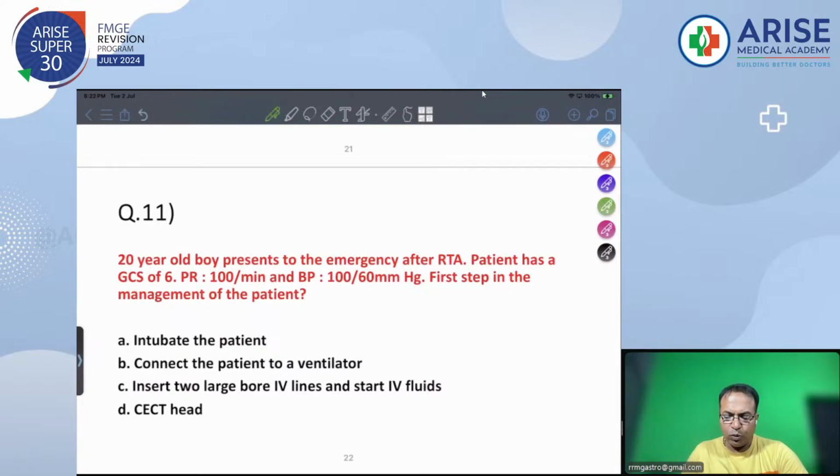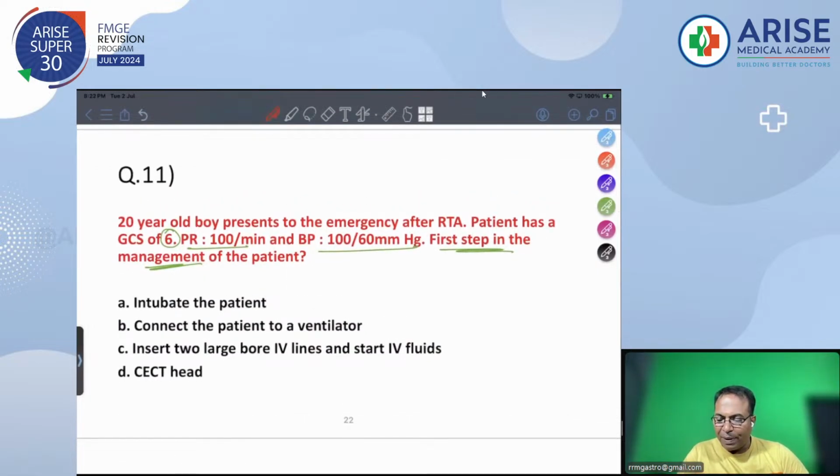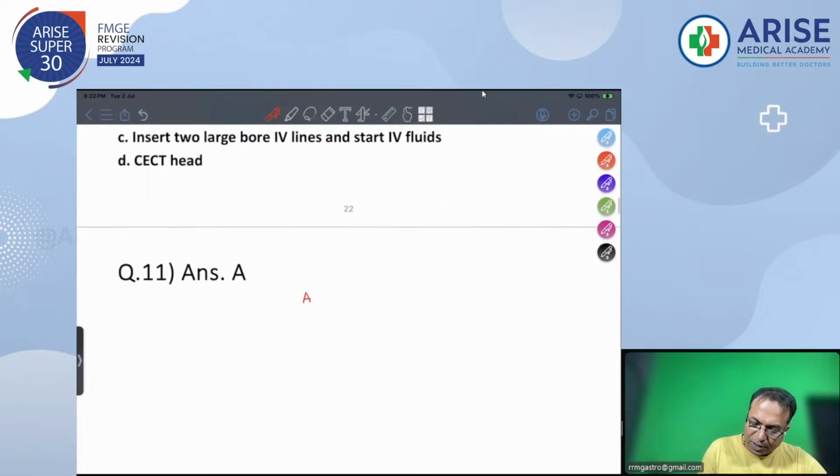A 20-year-old boy presented to emergency after a road traffic accident. Patient has a GCS of 6. Pulse rate 100, BP, whatever it is. What is the first step? Can you tell me the answer? This question is a repeat question. Which is the first one in management? So this is based on the mnemonic ABCDE. This is a trauma patient coming to you. We should always treat according to the mnemonic.